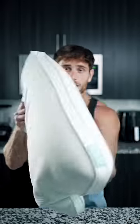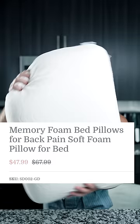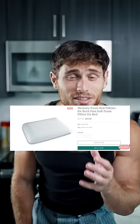This right here is a $200 pillow. Seriously, it's a Tempur-Pedic. Been sleeping on this for the past 3 weeks. It's great. This right here is a $50 pillow we just got. My buddy hasn't slept on either one. I'm gonna give him both pillows and see which one he thinks is the $200 one, see which one he thinks is the $50 one.